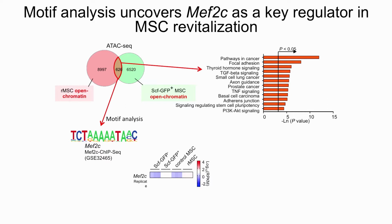And if you look at the expression of MEF2C, this is one transcription factor that appears to be selectively expressed by SCF-GFP positive cells in vivo. It's downregulated in culture, and it's reinduced in revitalized stem cells. So it should have been detected, and it met our criteria. We did not pick that factor initially, probably because the level of expression did not meet the threshold that we had set. But it is a factor that is expressed, and it is confirmed here by PCR, re-expressed in revitalized stem cells.